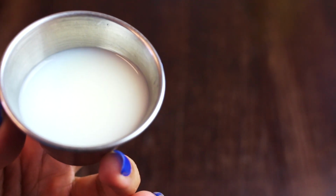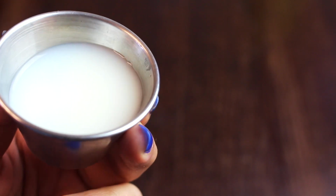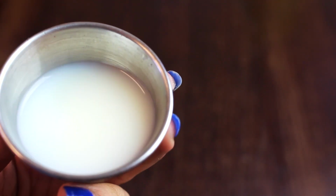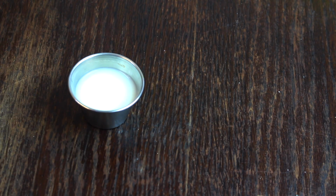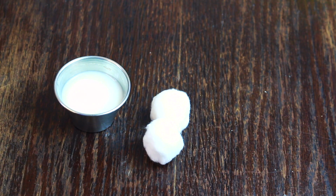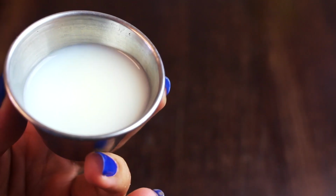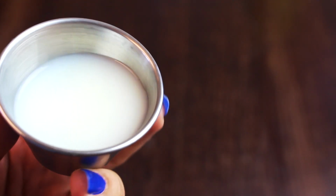Believe it or not, you can actually use milk to grow your eyebrows thicker. Milk contains protein and other nutrients that nourish hair roots and improves hair growth. So just put a small amount of whole milk in a bowl, dip a cotton ball and gently rub it on your eyebrows. Let it dry for 10 to 15 minutes, then wash it off with warm water. Do this daily before going to sleep for effective results.